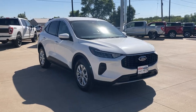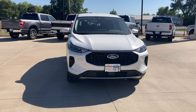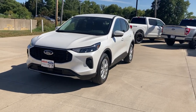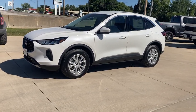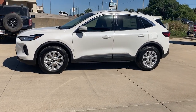Get acquainted with the 2023 Ford Escape. Here's a Ford Escape, the sporty, compact crossover that takes the stress out of your daily drive. Loaded with creature comforts, smart cargo solutions, advanced safety features, and the capability to handle any adventure, this agile SUV was designed around the demands of your active lifestyle.